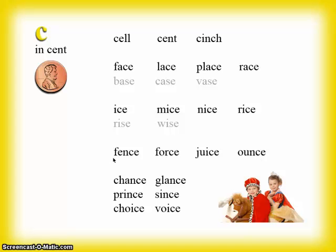All right, let's read these one more time. Ready? Fence, force, juice, ounce. All right, we have 6 more new words that are, again, just a little bit longer, but they're not hard or tricky if you just sound them out carefully. Ready?